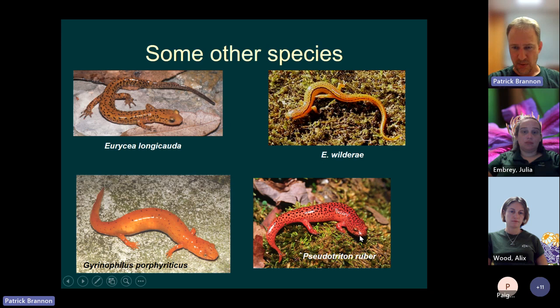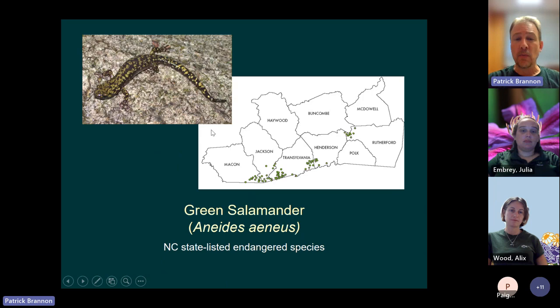These, though, are not really toxic. They're newt mimics. They look like a newt, so birds avoid them. And then there is one endangered species, or at least state-listed endangered species of salamander, the green salamander. It is found primarily across the Blue Ridge Escarpment before you drop off in elevation in South Carolina. So just little isolated populations of those.